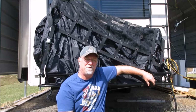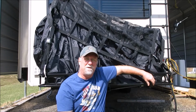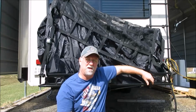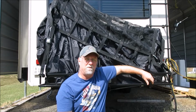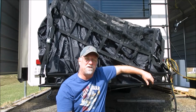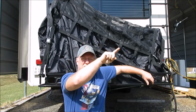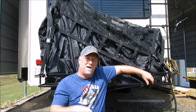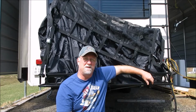So with the first RV, we ended up getting a washer dryer combo, and we had that in the RV and we liked that a lot. But we got a new RV, it's a little smaller and it doesn't have a place for a washer and dryer. So once we took this out, we went on our big trip last year. We were gone for 2 months. We went up towards Chicago and then all the way over to Oregon and down the California coast and back.